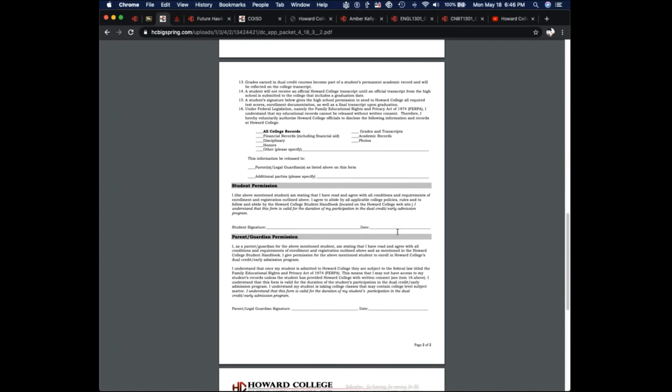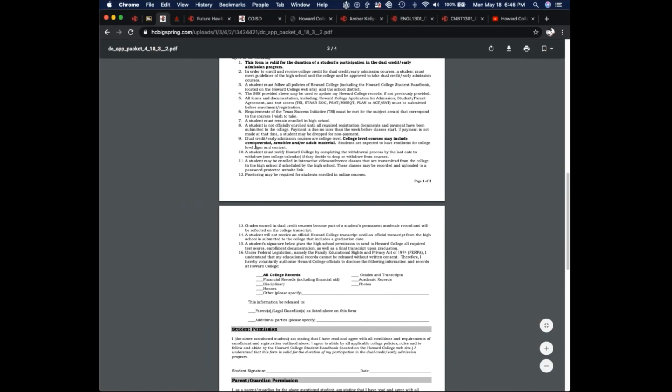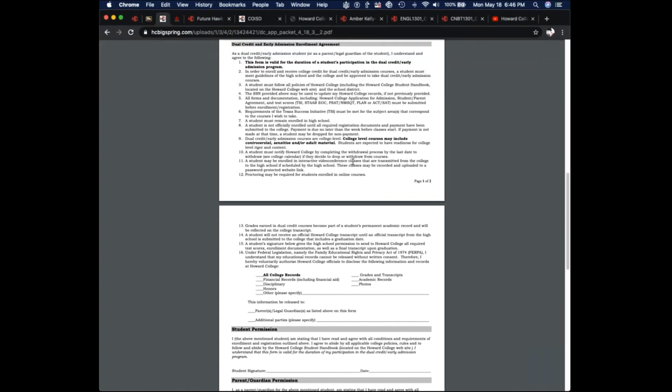There's a place here where the student will sign and a place where the parent will sign. I do want to point out there's one here. Here it is, number 9. Dual credit early admission courses are college level. College level courses may include controversial, sensitive, and or adult materials. Students are expected to have readiness for college level rigor and content. So be sure you understand that.